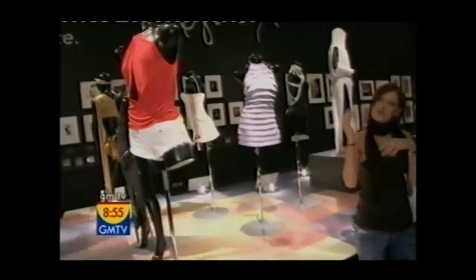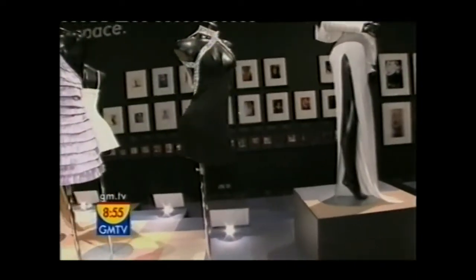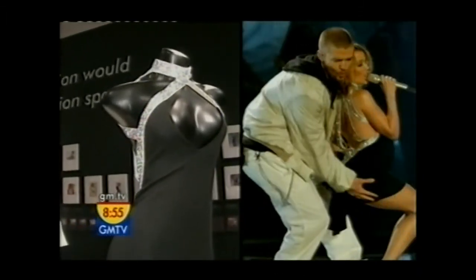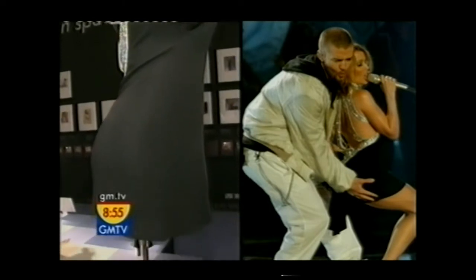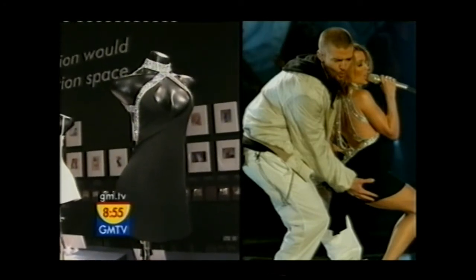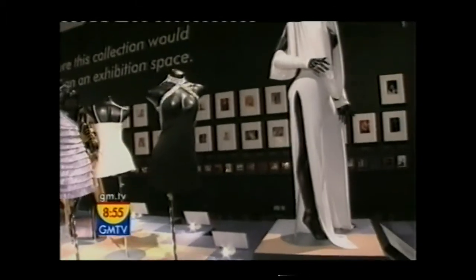And then if we move on to here, this is a very famous dress. In 2003, Kylie performed at the Brit Awards with Justin Timberlake. This dress was originally full length, but Kylie decided to make it a little bit sexier. She chopped it off. But probably the most sexy thing about the outfit was that Justin copped a feel of her bottom whilst on stage. Wouldn't mind him doing that to me.